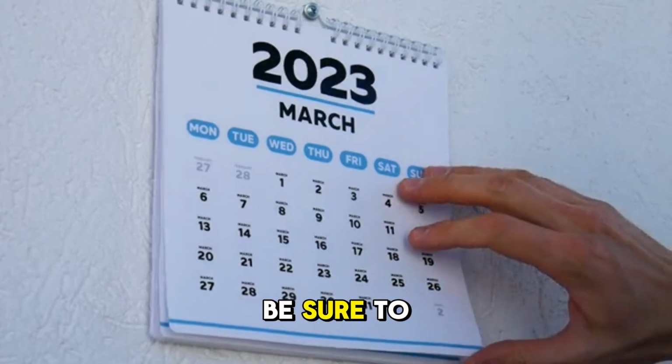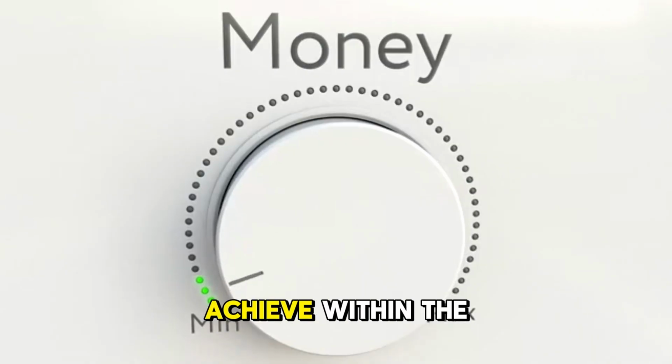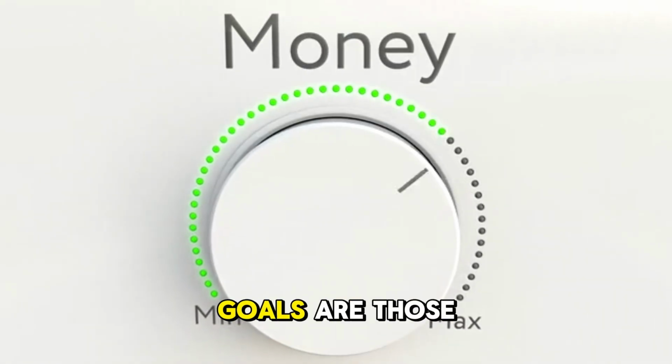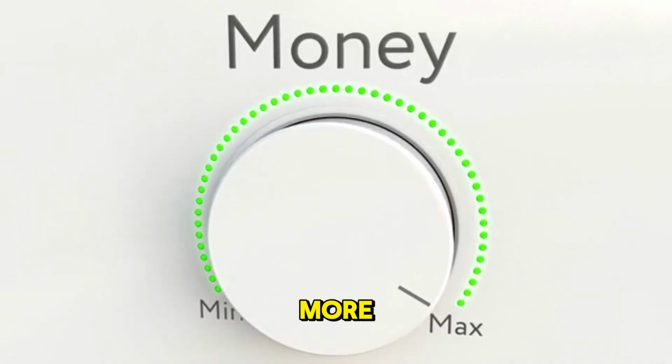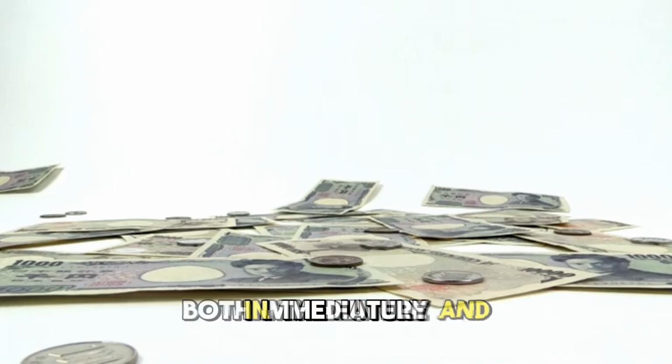In addition, be sure to set both short-term and long-term goals. Short-term goals are those that you want to achieve within the next year, while long-term goals are those that you want to achieve in 5 years or more. By setting both types of goals, you'll have something to strive for both immediately and in the future.